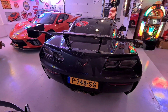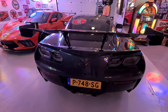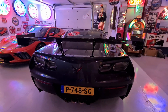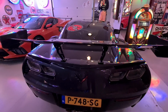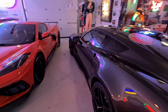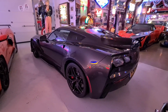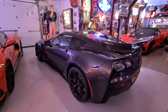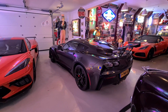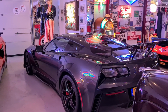Yeah, this one is from Dubai. It stood there for sale, and the story now is that you can't buy ZR1s anymore because Corvette says it needs to be in America. So if an American wants to sell his ZR1 to Europe, they need to be approved by Corvette. Otherwise, if it's, for example, a dealer, they lose their Corvette dealership license. Corvette says Americans first.